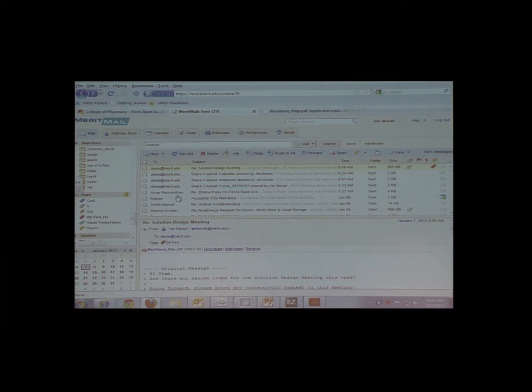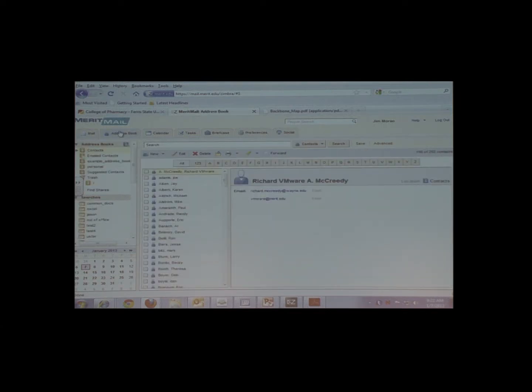So we've replied to messages, we've done categorizations. Let's look at the address book then. So in the address book, as I mentioned earlier, we've got a couple different things going on. We've got the contacts, which is pretty much an aggregate of everything within the global address book. We've got your emailed contacts, which is automatically built, and which I don't particularly manage. Got a couple example address books here.